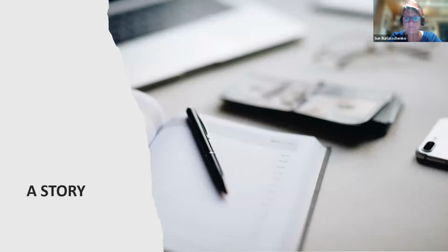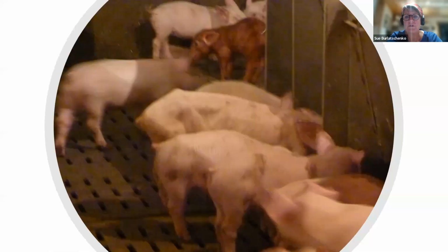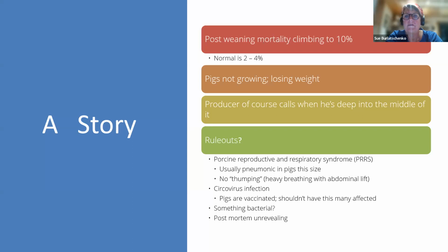Don't worry about it. So here's just a story, because I love telling stories. From years ago, you get the call: my nursery pigs are doing terrible. That's a photo I took, and I'm sorry, but I didn't have the right settings on my camera. You can tell the red pig in the background looks dreadful, and everybody's skinny and crappy looking, and they're fighting and tail biting and they're trying to die, and this producer is losing his mind. His post-weaning mortality, which should be 2 to 4%, is up to 10%. This is a commercial herd, but it's a good story.